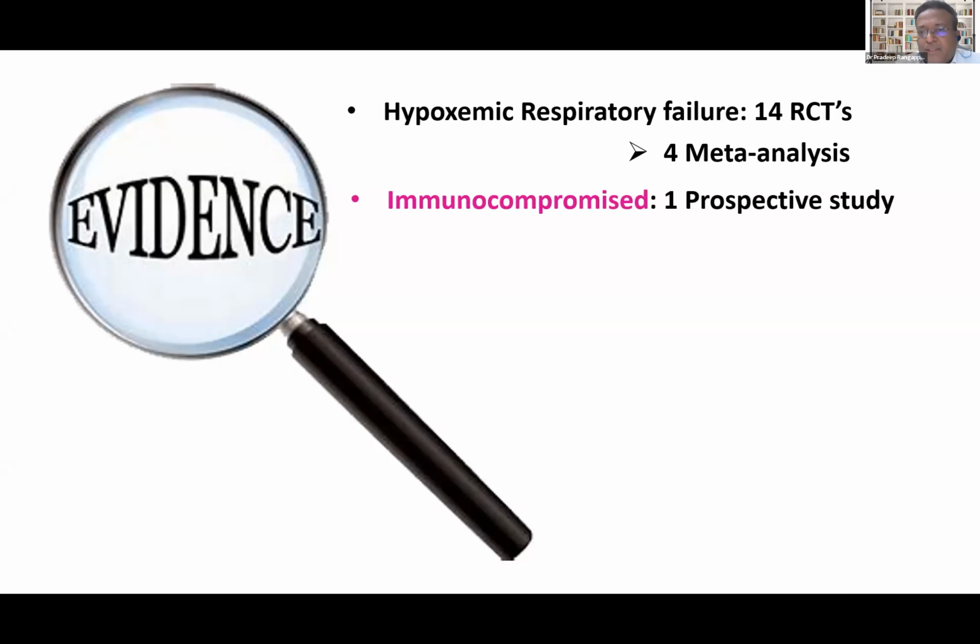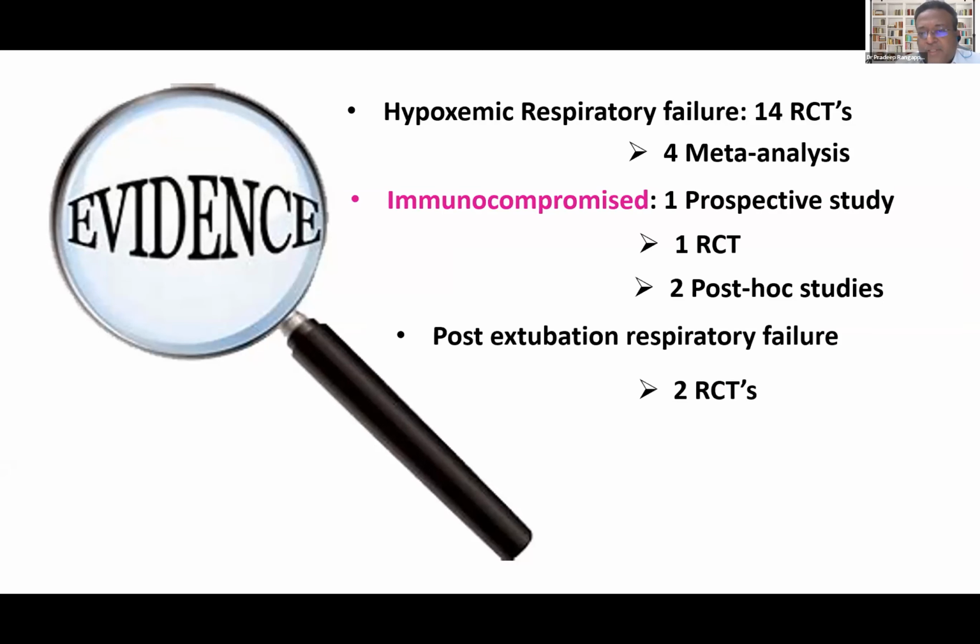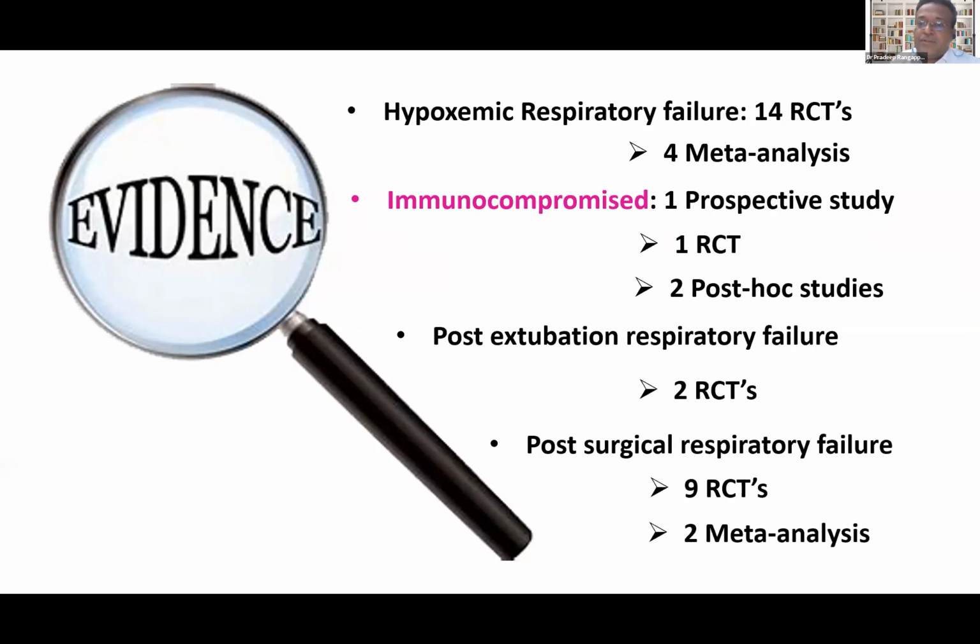And in immunocompromised patients, there is 1 prospective study and 1 randomized controlled trial. And there are 2 post-hoc studies in immunocompromised. In post-extubation respiratory failure, there are 2 randomized controlled trials. And in post-surgical respiratory failure, even there where one would believe there may not be too many, there are 9 randomized controlled trials and 2 meta-analyses. So this is the body of evidence that is currently available. Obviously we won't go through each and every trial, but we look into what is the robust evidence that at this point of time we can look up to, to substantiate ourselves in using this HFNO.